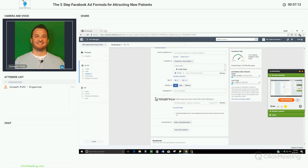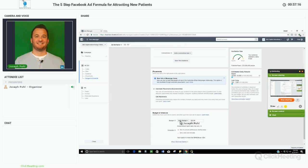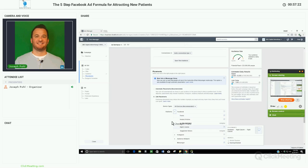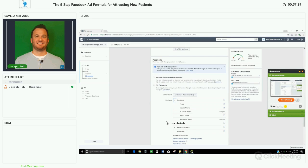And placements, again, my recommendation is to start off with just the feeds, the right column. Obviously, you're not going to do suggested videos or in-stream videos. That's because that's more for video views, and it's ineligible for this one anyway. So stick to feeds and right column.